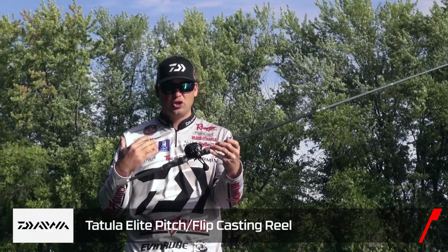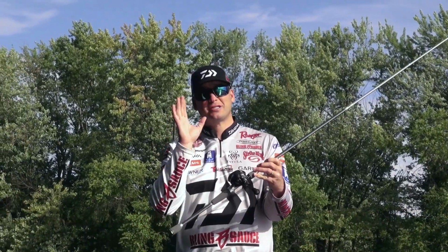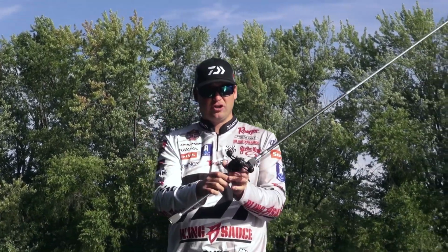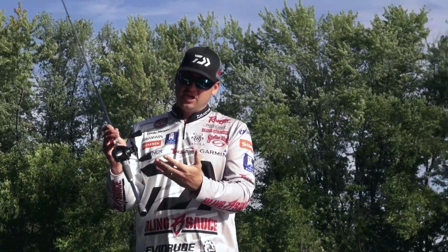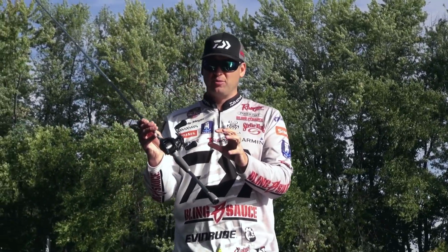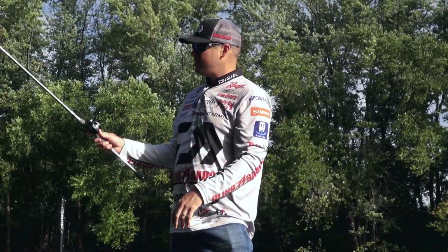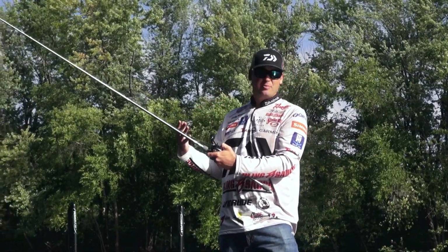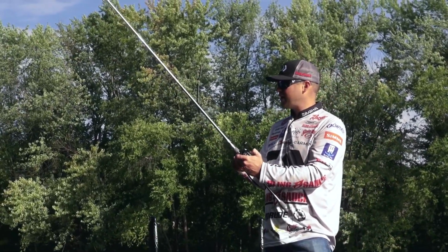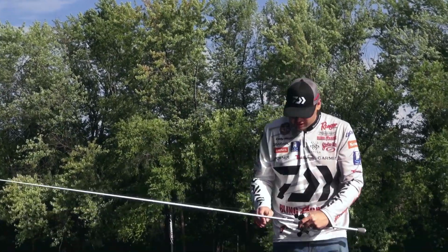This reel, you guys, if you have not seen it or heard about it, you must check this thing out. This is a really, really cool reel designed for flipping and pitching. You look at this reel, you see the big handle, 100mm handle. This is a must-have when you're flipping stuff like this, some wood, some laydowns. You got a lot of power behind this reel, a lot of torque behind it. Really a must-have. So that was a big contributor this week, catching a lot of fish on that.